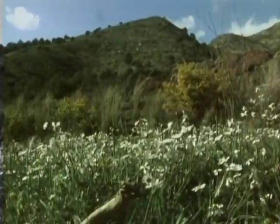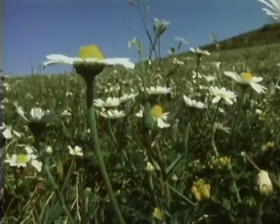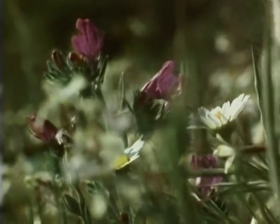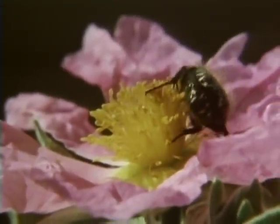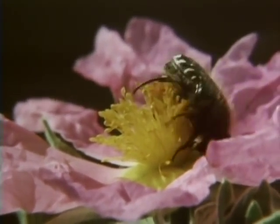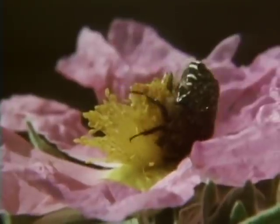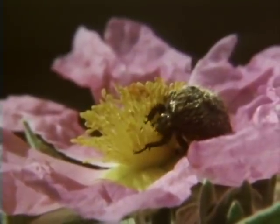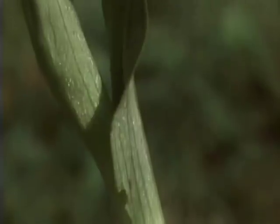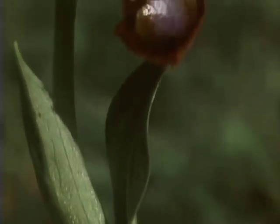Spring comes half a year later here than down under, and with it come the usual bloom of flowers and the usual legions of insects. As they forage for food, beetles and bees, flies and others randomly pollinate the blossoms. The orchid in this story is called Ophrys speculum.